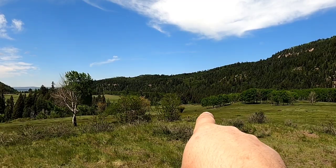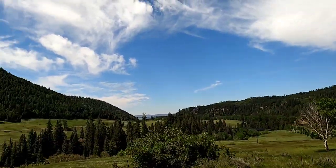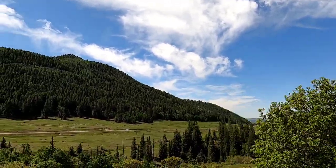Our car is way over there, coming behind us. Make sure that we don't start a fire on the tracks. That would not be good.